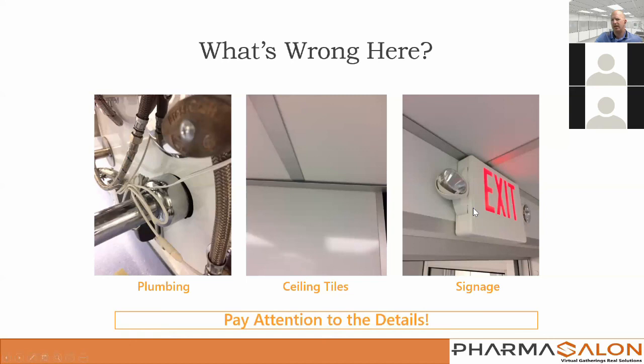So you actually need to be hanging your exit signage from the ceiling, giving me a 360-degree perspective to be able to clean it. This is actually wall mounted. You need to hang it from the ceiling. So all the details matter that go into a clean room, that go into a compounding environment.